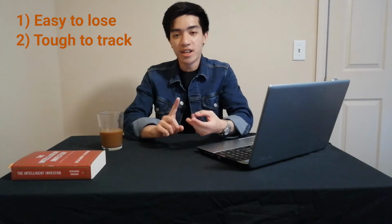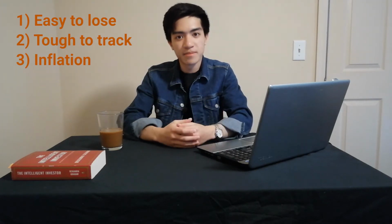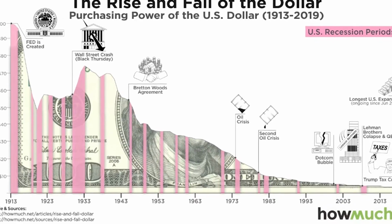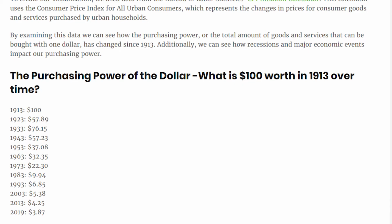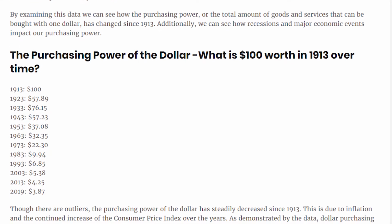It's easy to lose, it's tougher to track, and on top of that, with the ever ongoing inflation of the US dollar, the purchasing power of your money is going to go down over time. So what is inflation? Inflation is the gradual increase of price in goods and services. In 1913, the purchasing power of $100 would be only equivalent to $3.87 in 2019.